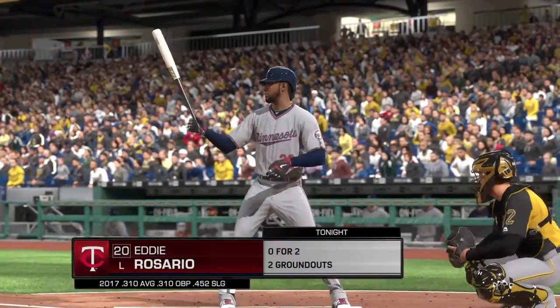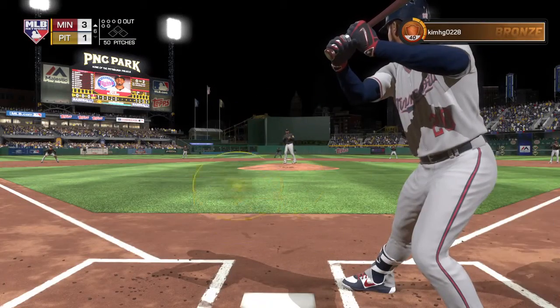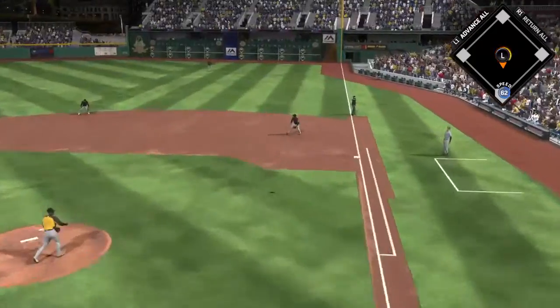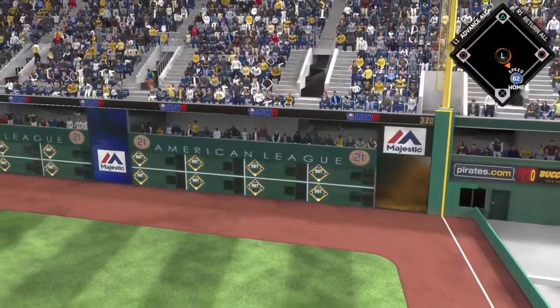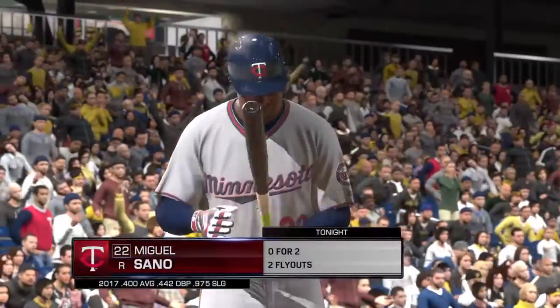Stepping in and ready for another shot, Eddie Rosario. He'll start things out now in the top half of the 6th. Oh, and this just jumps off the bat here as this is to deep straightaway right field, and you can pretty much forget about this one. That is a long home run.